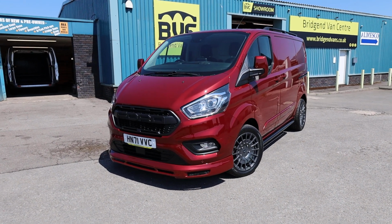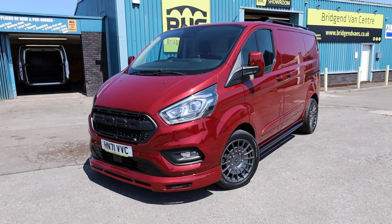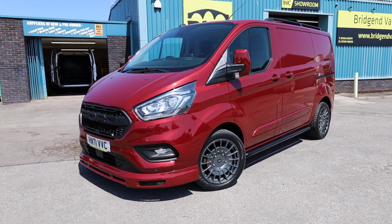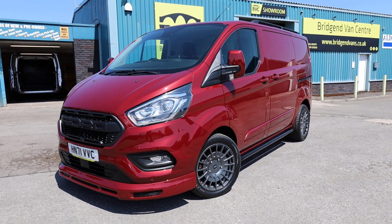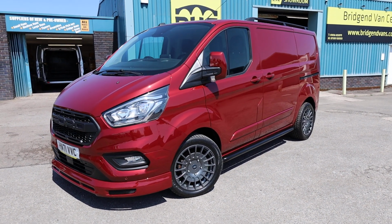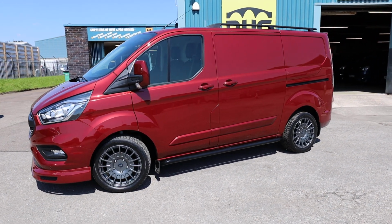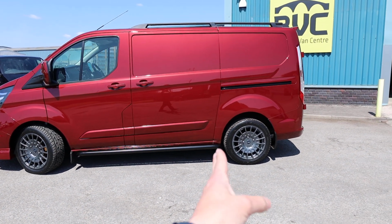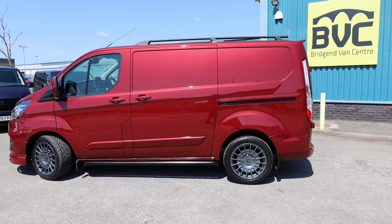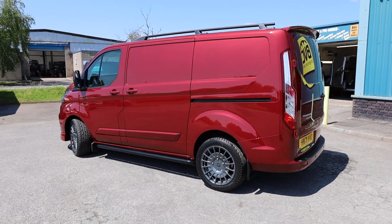Here we have for sale our 2021, on a 71 plate, Ford Transit Custom. This is the 320 model, meaning it's got a 3.2 ton gross vehicle weight. This one has got the 2 litre EcoBlue diesel Euro 6 engine, producing 170 PS in this particular variant, which is approximately 170 brake horsepower. This is the L1 or short wheelbase Limited panel van, accompanied with the automatic gearbox.